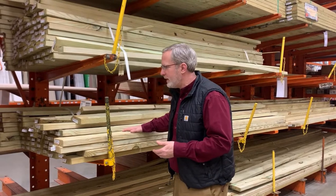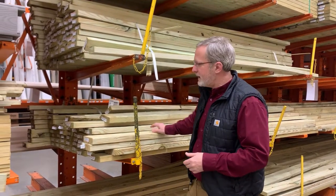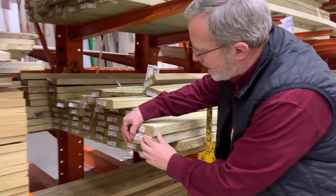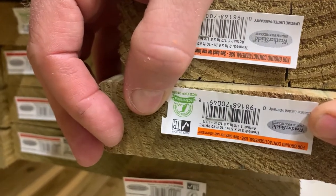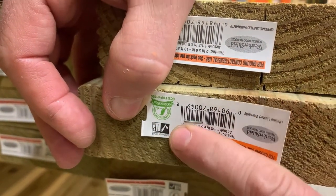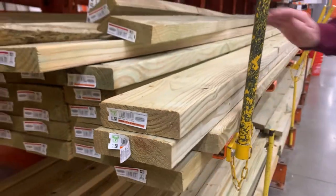And if you're curious what preservative is used for your pressure treated lumber, it's usually on the tag that's on the very end. Sometimes it's on the back of the tag. Sometimes it's on the front. This tells you the brand name. And on the back, it tells you what the preservative is.